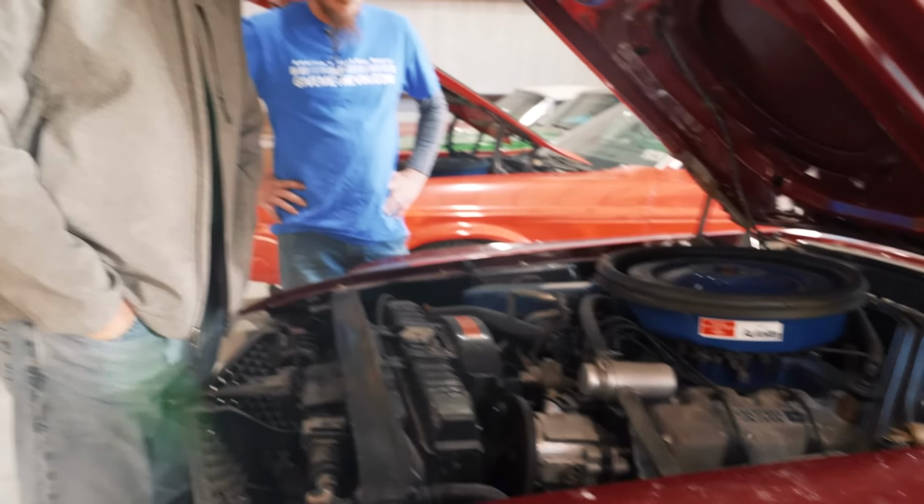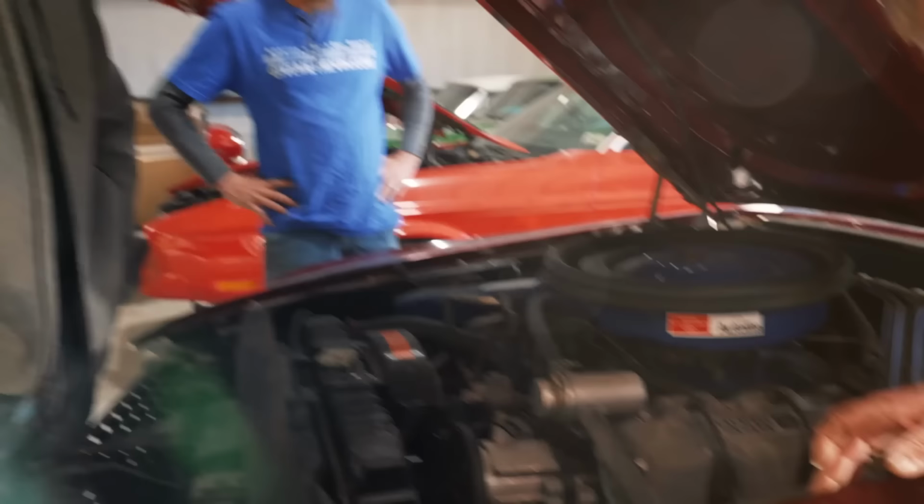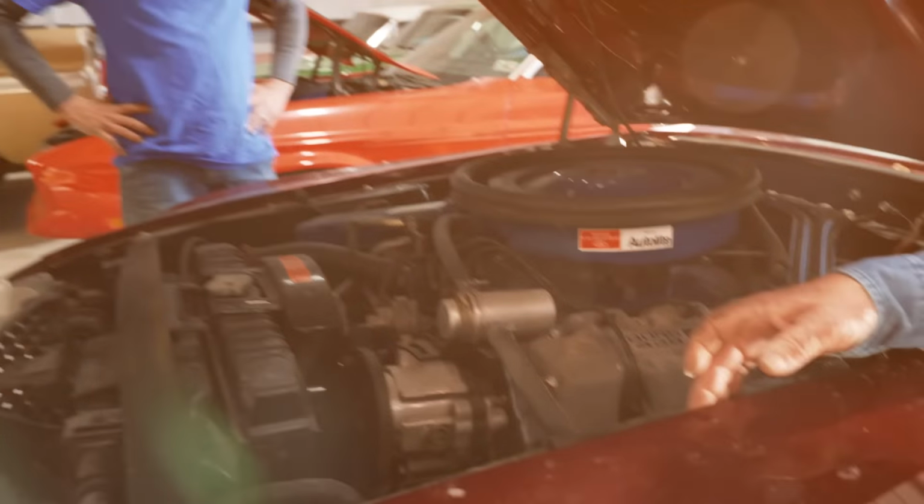So it's been restored. In like 80. Yeah, and, I don't know if it's been restored or not, to tell you the truth. I don't even think it's been painted. And if they did it right, because they painted it and then put the bolts in it like Ford would have. Does this car need a restoration? I don't think it does.